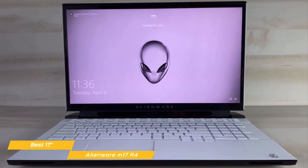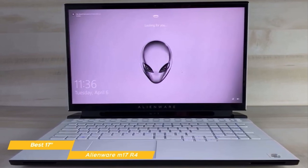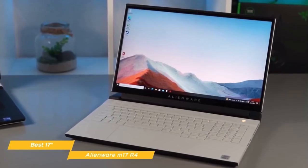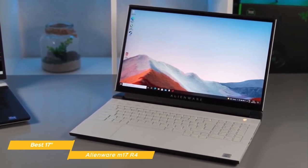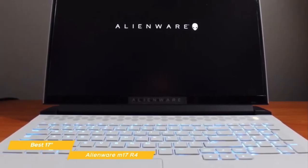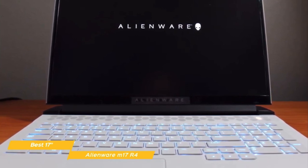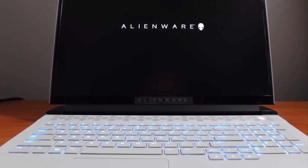In Metro Exodus, the M17R4 put out 78 FPS with RTX and DLSS on, and 90 FPS with RTX off. So you'll get more than enough performance to play resource-demanding games with all the eye candy enabled, which is a pretty uncommon thing among gaming laptops, especially when ray tracing is involved. If you're looking for the best of the best, the Alienware M17R4 is the best choice for you. While it's on the more expensive side, you can be sure that you're getting the best quality and performance possible in a gaming laptop right now.